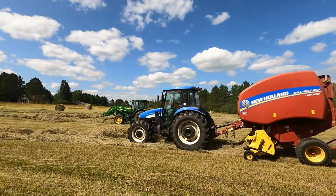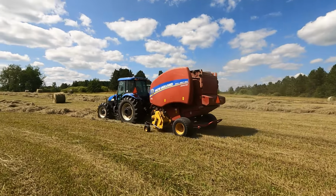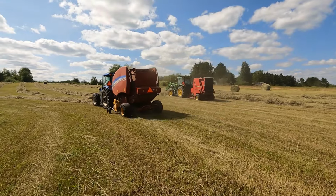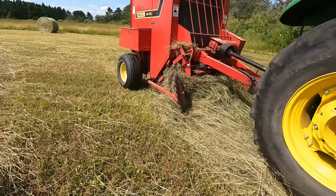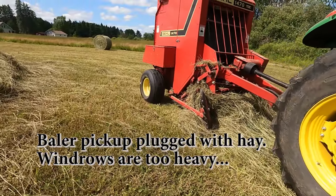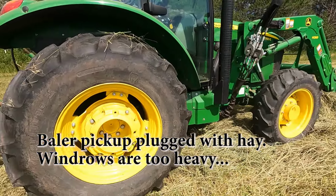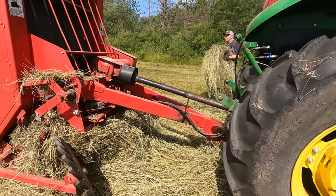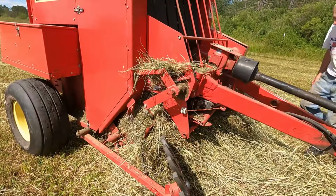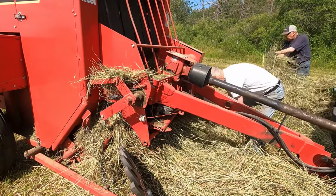We had double raked the windrows for my larger baler and single raked rows for Dave's smaller baler, but the hay was so heavy we immediately noticed we had problems. After untangling the pile of hay from Dave's baler, we decided to proceed at a much slower pace for both balers, down a gear from the way we normally bale.